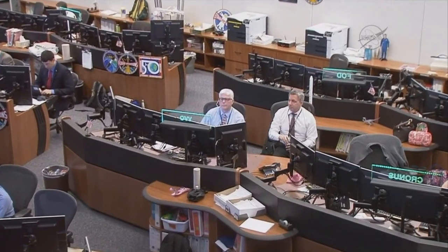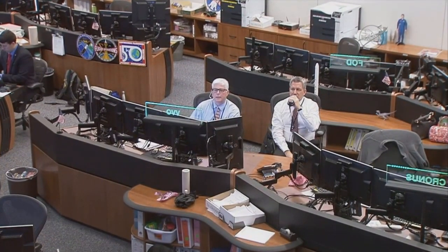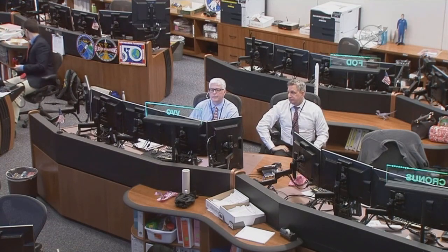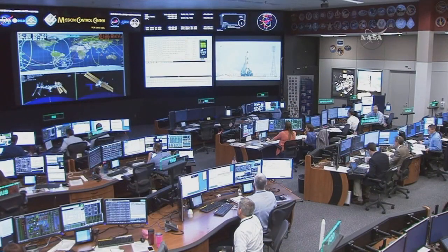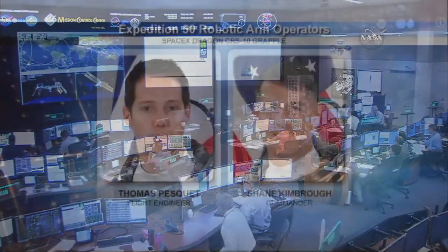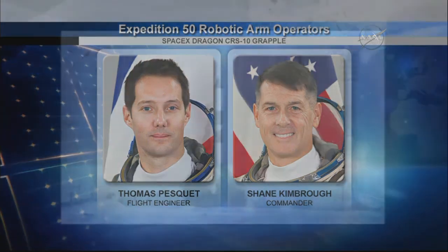He is in touch with his counterparts in Hawthorne, California, who are monitoring all of Dragon's systems as it steadily makes its way toward the International Space Station, with many of its critical rendezvous maneuvers coming up in the next several hours that will lead to its capture, its grapple by expedition crew members Thomas Pesquet and Shane Kimbrough using the Canadarm2 robotic arm. That grapple is scheduled at 5 a.m. Central Time, 6 a.m. Eastern Time.